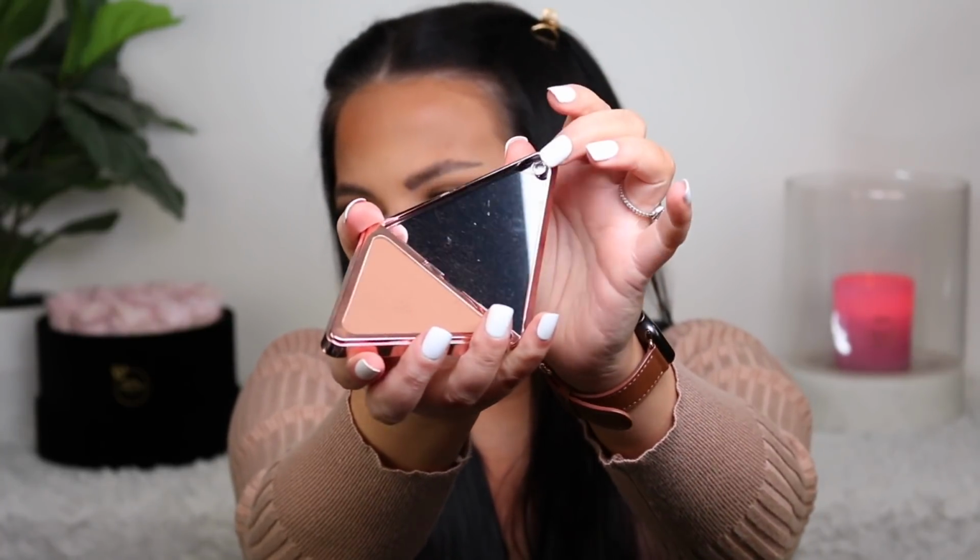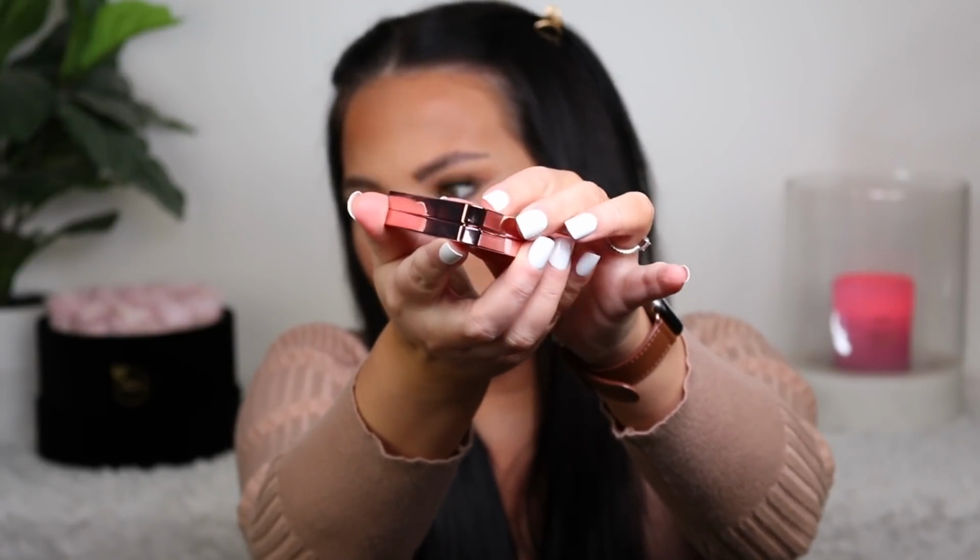You'll see on my translucent powder, there's a magnet here that enables it to properly close, but this is just always flinging open. So I do want to get a proper packaging. So that's the only thing that is wrong with this. It just came defective, but that's okay. Honestly, if you're looking to pick this up, I'd still encourage you to do so because the formula of this is beautiful. Super blendable, easy to build.